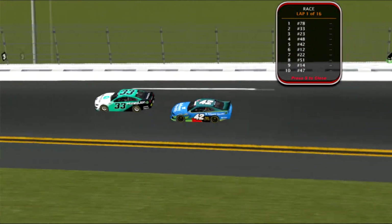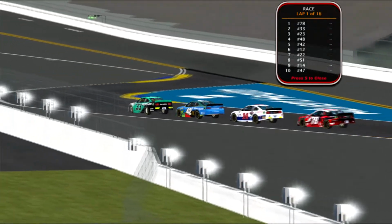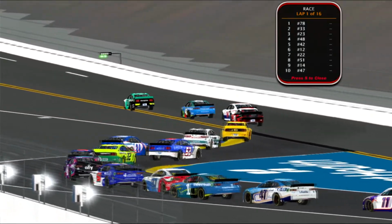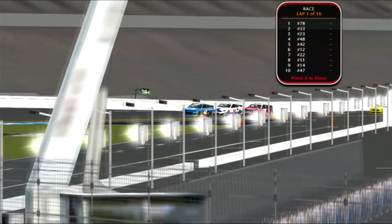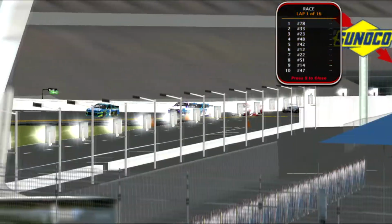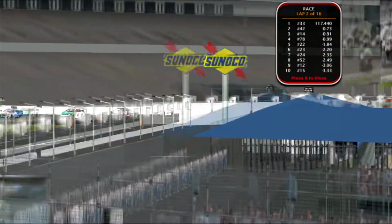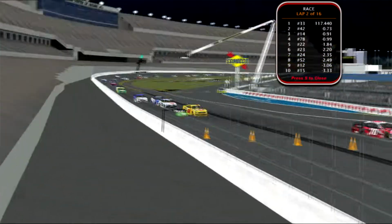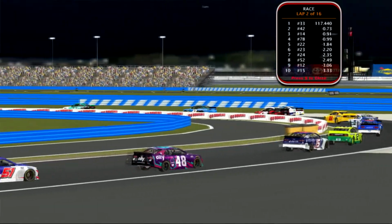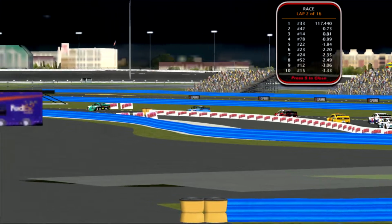Oh, Forsty Mars trying to put a block on the 42. Might have just done so successfully as we head to the final chicane. Oh, bumper. Oh, wow. I thought they bumped it. I thought for a second they were beating and banging each other on that corner. From the looks of it, they were really close, making some contact. And Forsty Mars is able to overcome that.